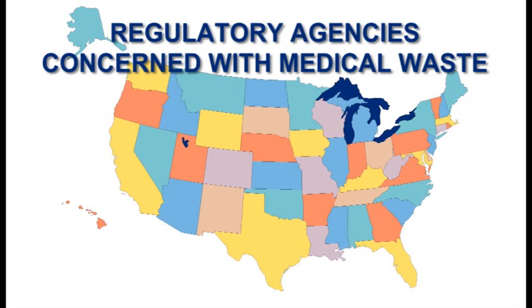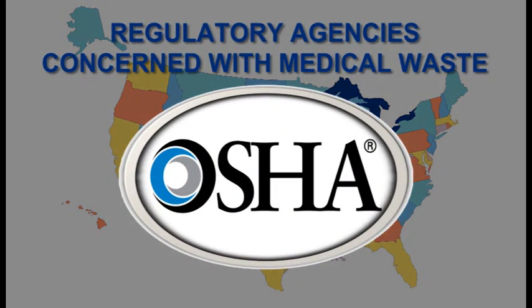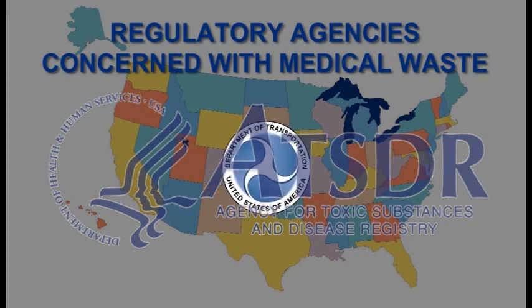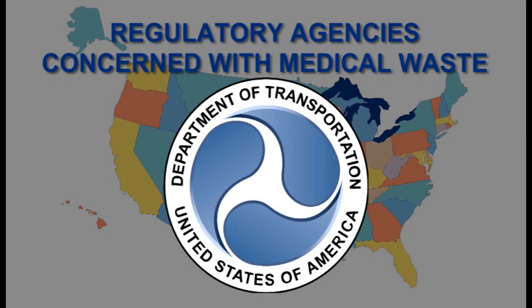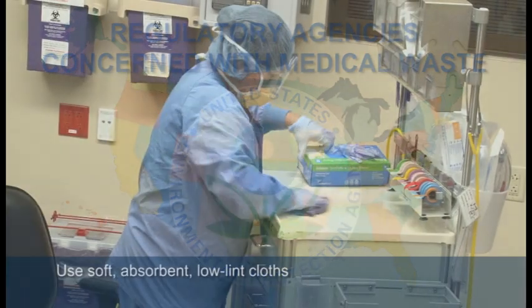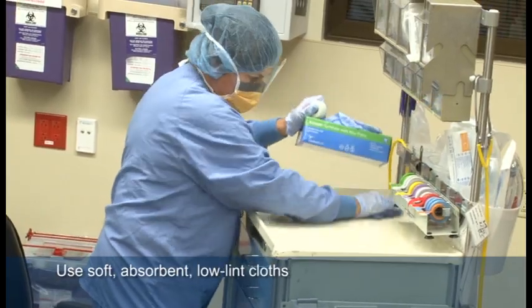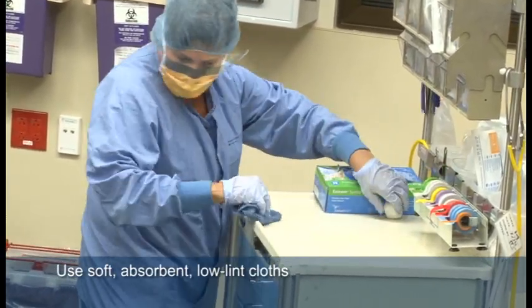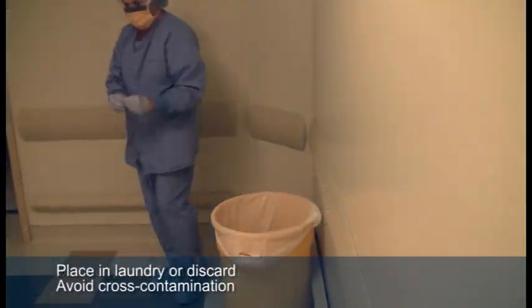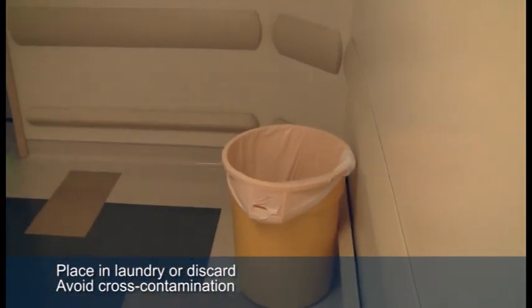There are numerous regulatory agencies concerned with regulated medical waste. For example, the Occupational Safety and Health Administration, OSHA, the Agency for Toxic Substances and Disease Registry, the Department of Transportation, and the Environmental Protection Agency, EPA. Soft, absorbent, low-lint cloths, such as microfiber, are used to wipe all surfaces within the suite and then placed in the laundry or discarded to avoid cross-contamination.